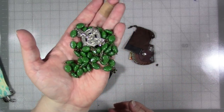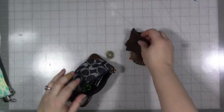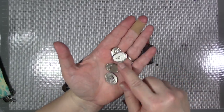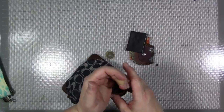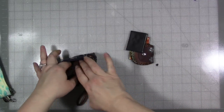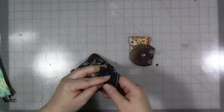I did grow up a practicing Catholic, so rosary beads, and they're blessed rosary beads. I have some, yeah, these are guardian angel coins. I also have a lucky Chinese coin. Things that bring me comfort. There's another one of these medallion things.